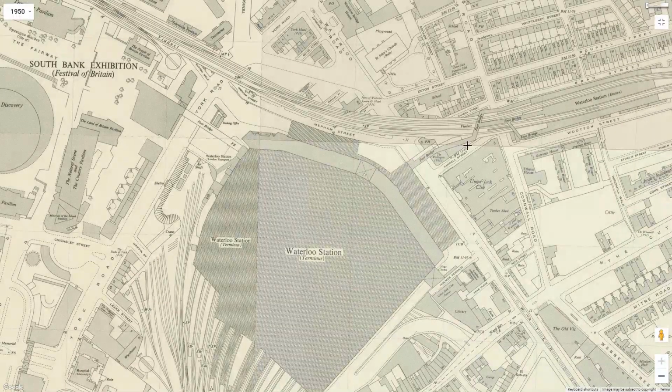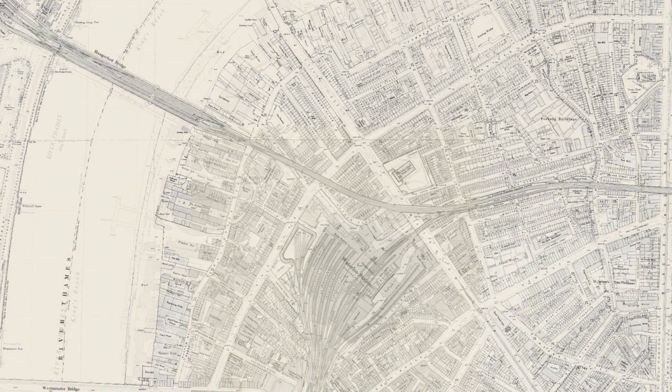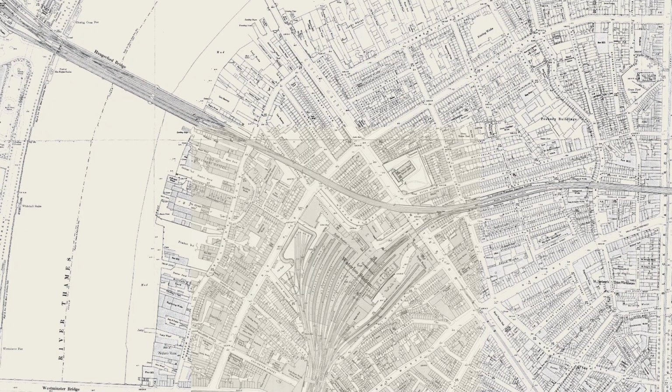This footbridge is still here over to Waterloo East. And when we look at some earlier maps, you can spot that the railway used to follow this line over to Waterloo East. We'll just quickly zoom out from the 1951 map, and we'll go back 51 years to the area around 1900.